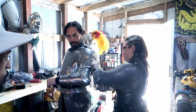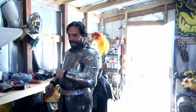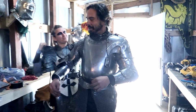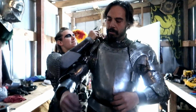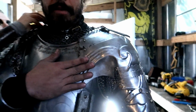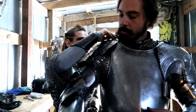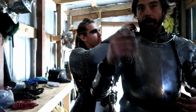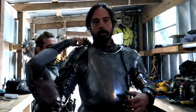I can definitely see the value in having her helping you out. I could never do that by myself. I'd be here all day. You can see the left pauldron is a bit larger than the right because all of our impact is coming onto the left side. Also, the right side being smaller provides more mobility for my right arm to either sword fight or hold the lance, etc.